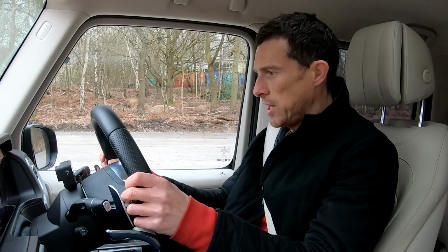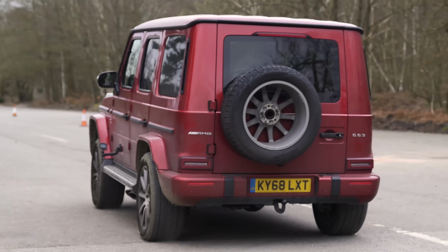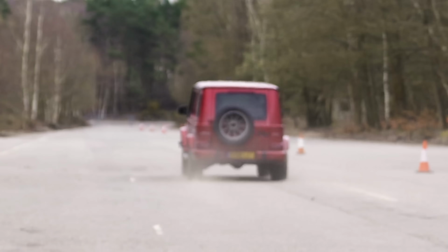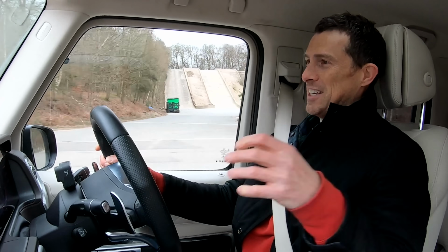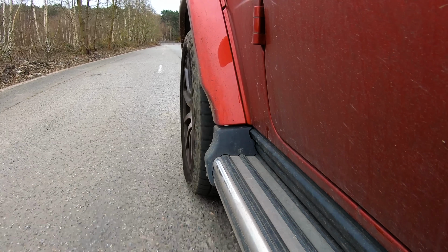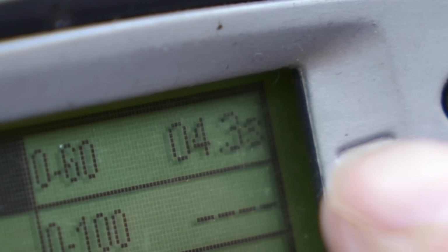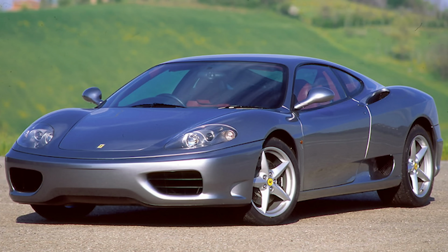What I'm going to do is see how quick it can get from 0 to 60. So I'm going to launch it. There's no launch control, you just hold it on the brake, build up boost, release the brake, and it just blooming rockets. And that's 60 right there, that's enough of that. Let's see what we did. I've got a feeling it's going to be a quick time. 0 to 60 in 4.3 seconds. This is quicker 0 to 60 than a Ferrari 360. Utter madness. And I love it for that.